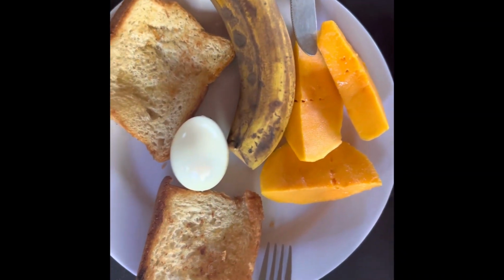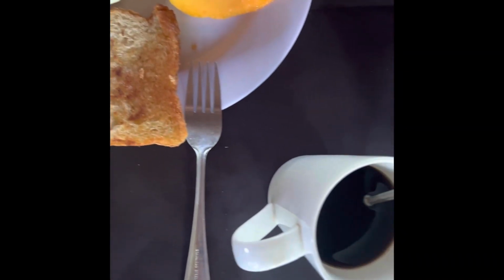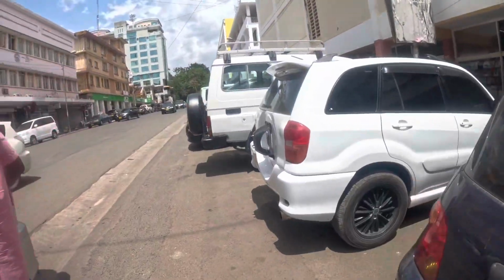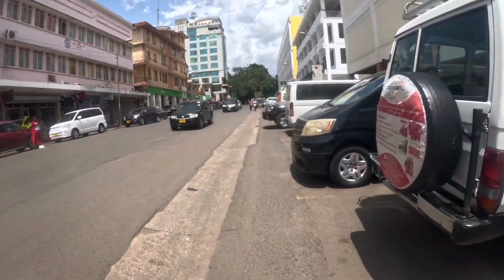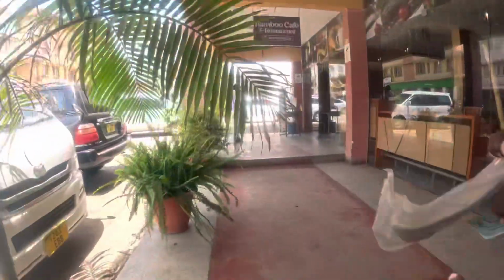The next morning, they prepared toast, eggs, bananas, and mango. Then we head out for the day. First stop is coffee.